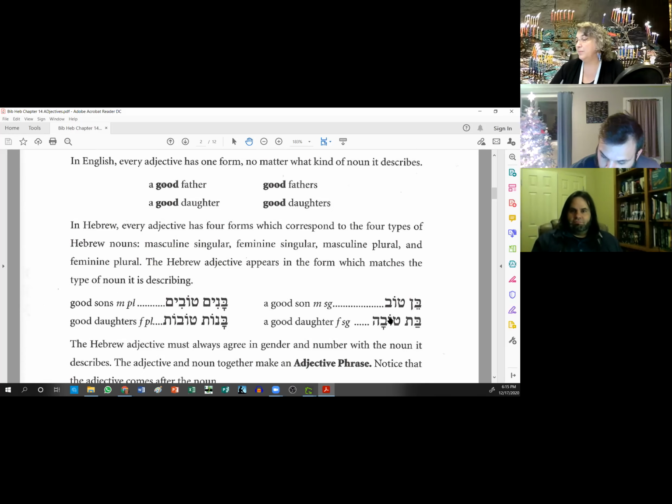Singular and plural is usually a little bit harder to see clearly. This is not necessarily the best example, but Ben Tov is a good son. Banim Tovim. Ben Tov, Bat Tova. Good son is Ben Tov. Bat is going to go to Tova for the adjective. So it's Tov, Tova, not surprisingly, Tovim, Tovot. If you see an a at the end of an adjective, you know that whatever noun it's modifying is feminine and singular. If you see an im, you know that it has to be masculine and plural.